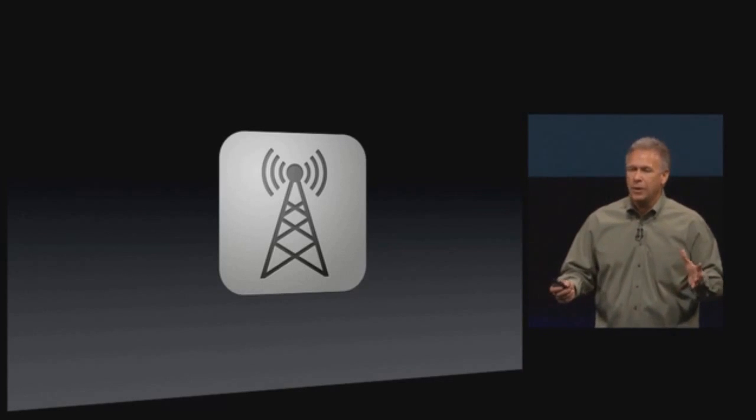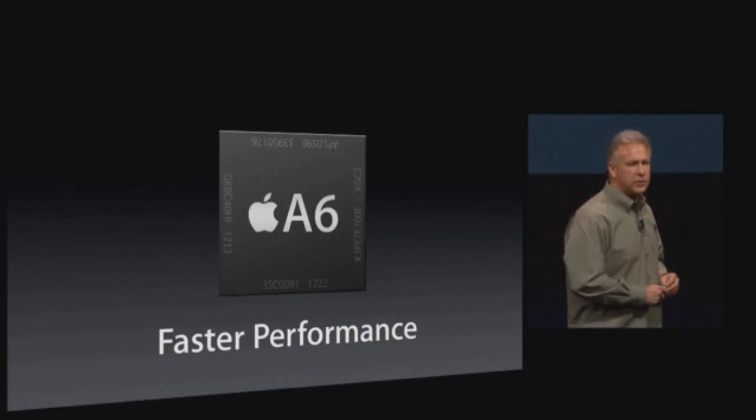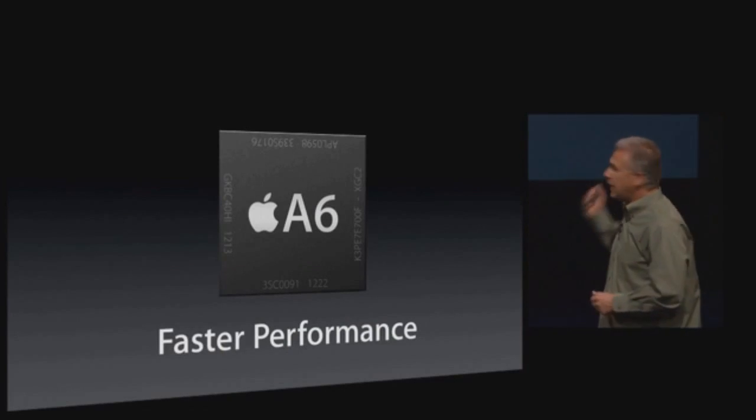Now, we're going to keep going with this, and what you're going to hear as I go through each step, we've updated every aspect of iPhone 5. Everything has been enhanced, re-engineered, redesigned over iPhone 4S. So what's next? System performance, a brand new chip, the Apple A6 chip.